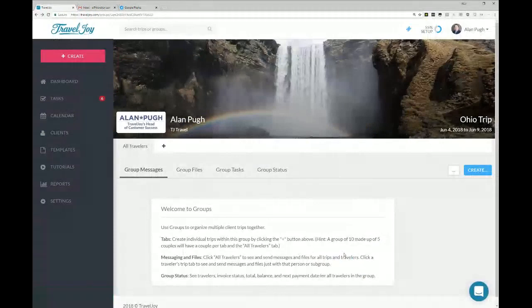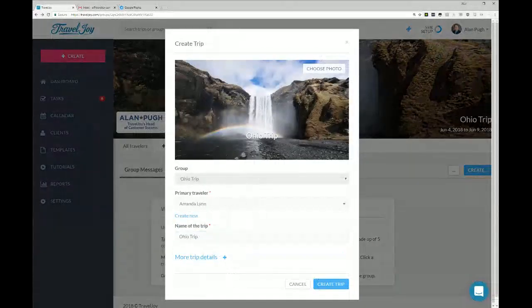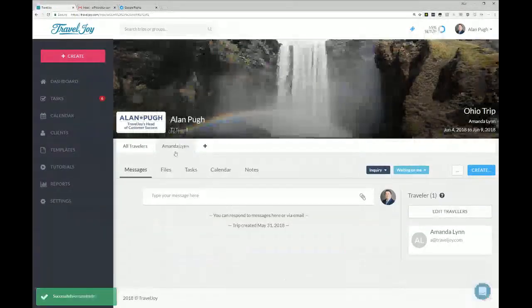So there's two different ways that you can get people into your group. The first is just creating trips. To create a trip, you can either come up here and create it, or you can click the little plus sign right here, which is even quicker. When you're inside the group, just click the plus sign, add the primary traveler's name, and click Create Trip. You now have a group within that trip. That's the easiest way to add one yourself.